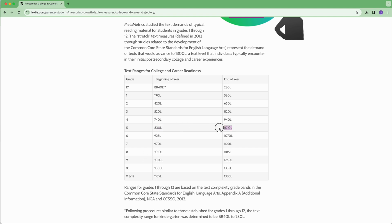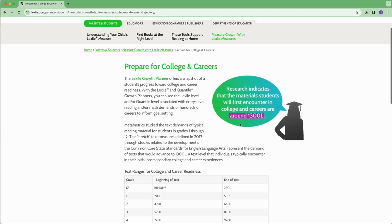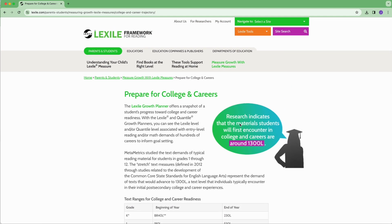So let's say that I have a fifth grader, and this chart is telling me that at the beginning of the year, my fifth grader should be at the 830 Lexile range, and by the end, my fifth grader should be at the 1010 Lexile range. So anywho, you have your text ranges for College and Career Readiness. We're looking at a fifth grader, 830 to 1010. So we're going to scroll up and figure out exactly what that means, okay?